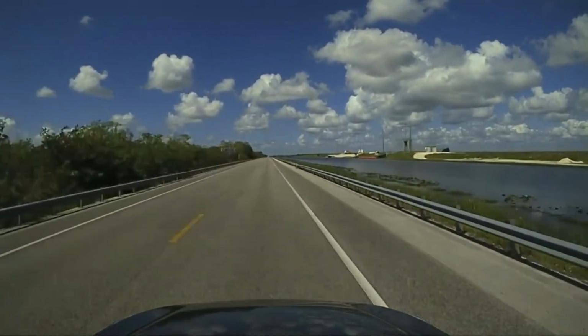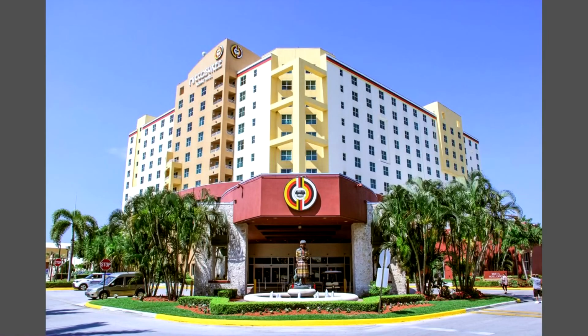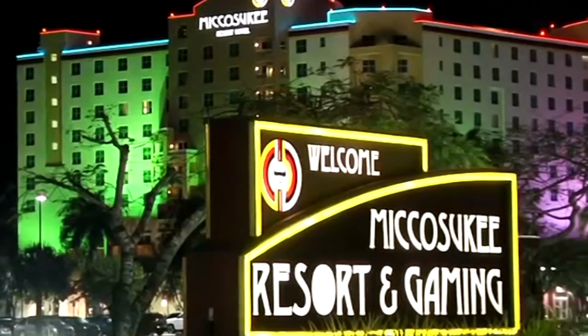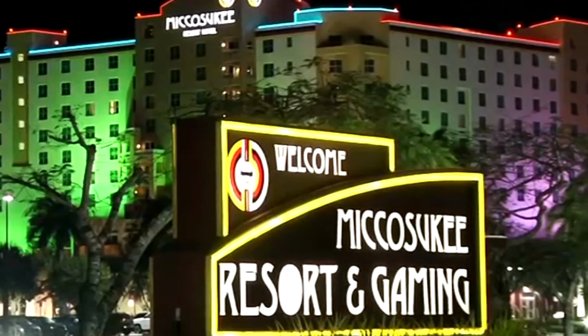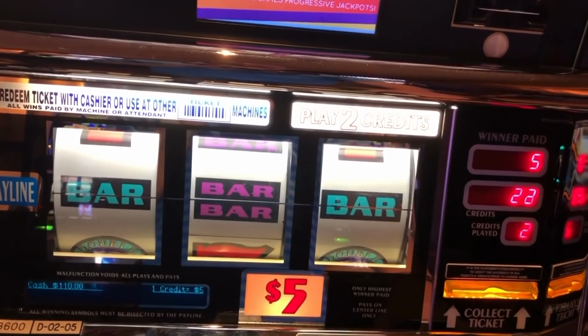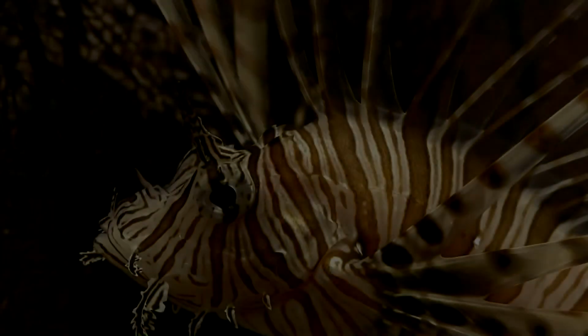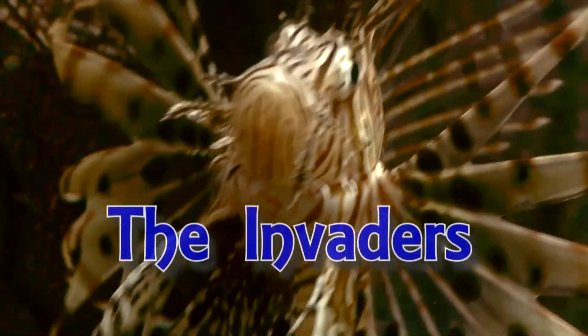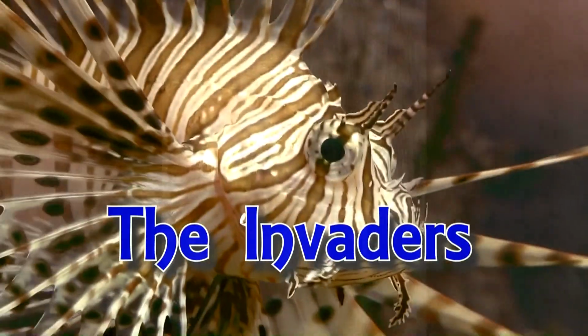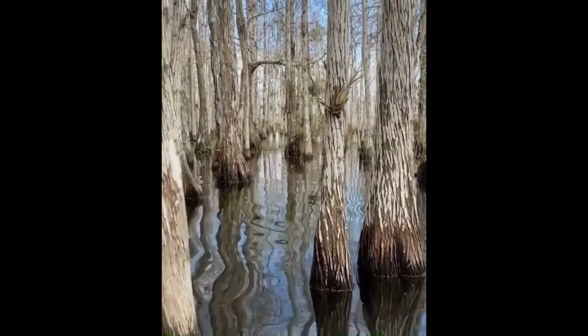Driving that road today, you'll see the Miccosukee tribe has built a resort and casino in the swamp. Operating since 1999, the resort has hundreds of rooms, banquet facilities, and a golf and country club, and lots of gaming machines. Gambling is not the only thing that has invaded the Everglades.